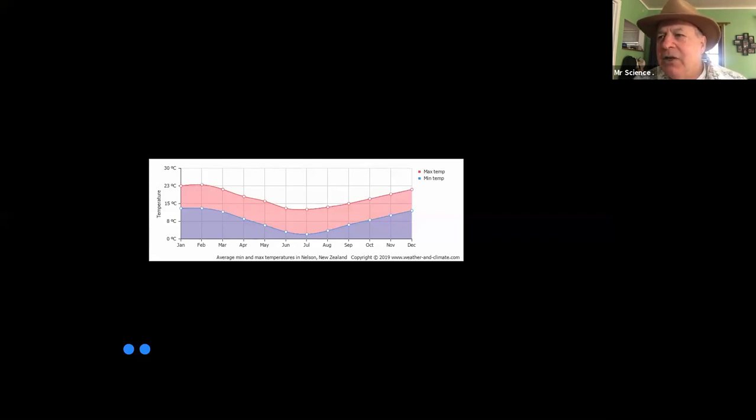You could find this out for wherever you live, but July, if you look in the middle, is when it's coldest. So there's a lot to do with temperature. You can do a lot of study, you can do a lot of experiments with temperature, and we can do glow sticks next, all right?